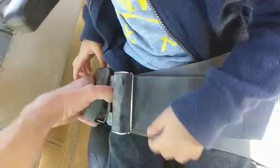See the buckle? Okay, other way. Flip it upside down. There, just like that. Good job. Watch your fingers. Clip. There you go. Start it up.